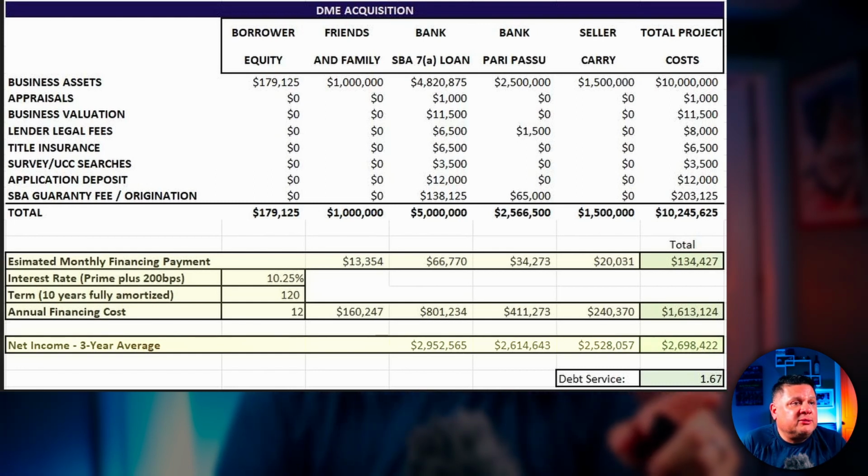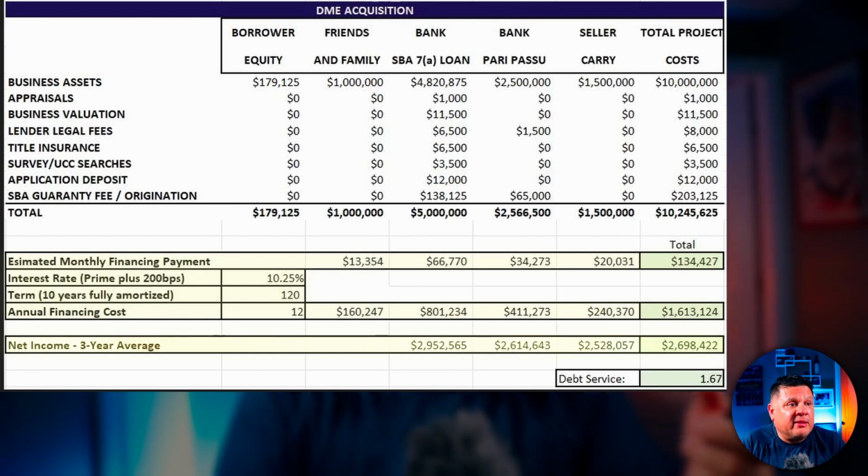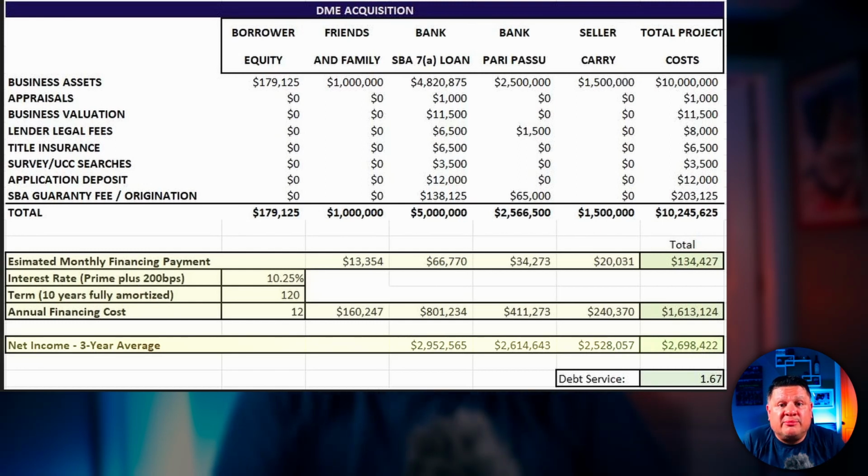But if you look at the bank loan, the pari passu, the seller carry, it is about $134,000 a month of obligation that you've got to pay back. However, if you look at the 3-year average net income, that's the very last row there where it says net income 3-year average. And so this is the juicy part, because when you're evaluating any deal, the net income average over a period is a critical factor. Now for our DME deal here, we're looking at a 3-year average of net income, and this is pretty robust. That tells us the business has been consistently profitable, and more importantly, it plays a pivotal role in gauging the feasibility of the acquisition.